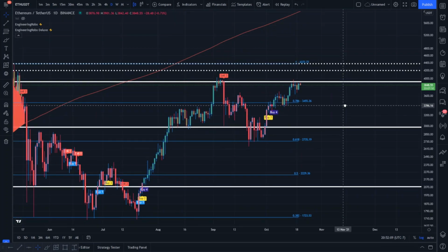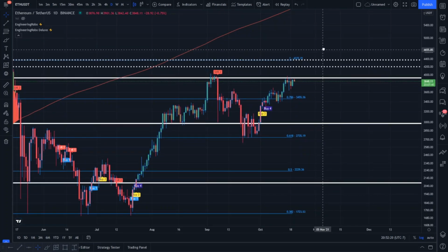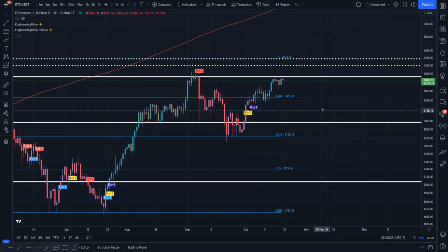In my opinion, we do have all of our robo advisors bullish on price action ever since the beginning of October here. We're just waiting for this break of resistance and interaction with these last key levels before we are free to see some euphoric gains. Lots going on for Ethereum. Let me know down below what you're doing with price action currently.